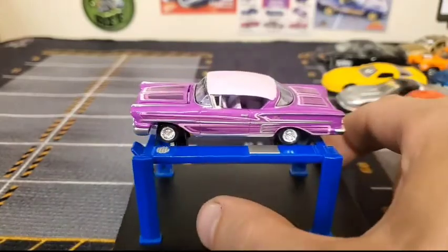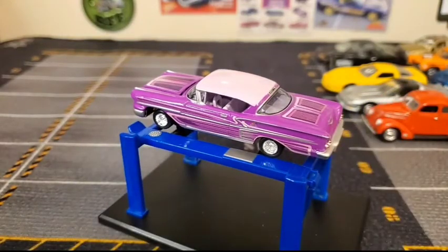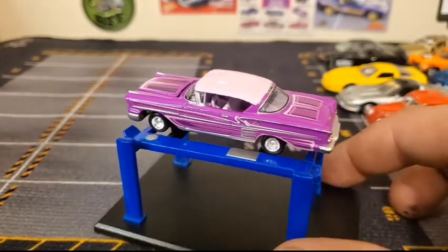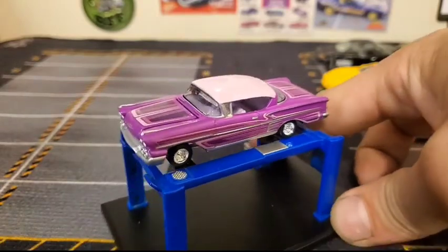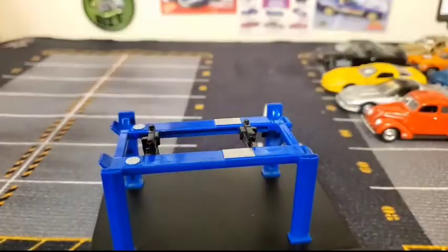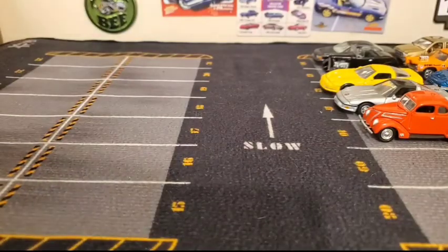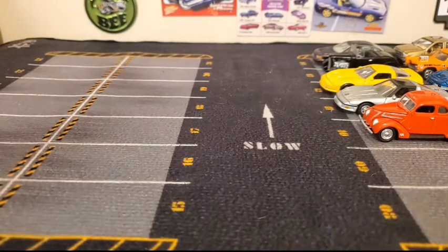Really, really cool car. Absolutely love to add this to the collection. Gonna have to probably do some rearranging to make room for the new dragster and the new lowrider we got here, but no big deal. So we will go ahead and get this guy over with the rest of his new friends, and give me just a moment while I get the parking garage ready, and we'll go over everything that we unboxed today.